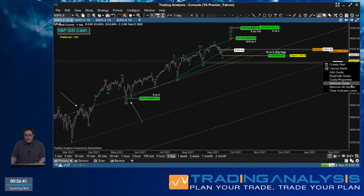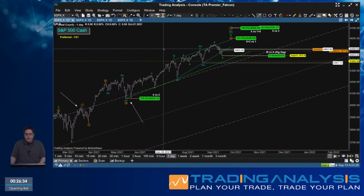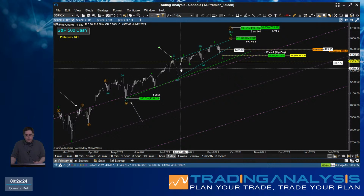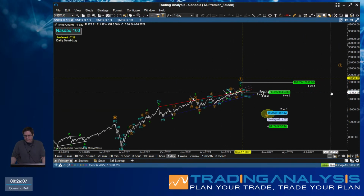If I just edit this guide really quickly, we'll take this up to 43.85. 43.85 in the S&P 500 was met back in July. That was resistance, and it gave us about a 3.5% corrective pullback. You can see price action has since surpassed 43.85, and we've actually back-tested it into the August low and turned it into support. So 43.85 in the S&P 500 was met. Let me take you over to the Nasdaq 100 and continue our discussion.